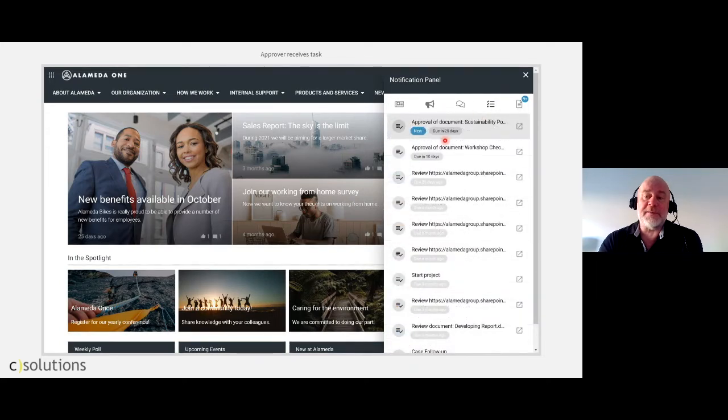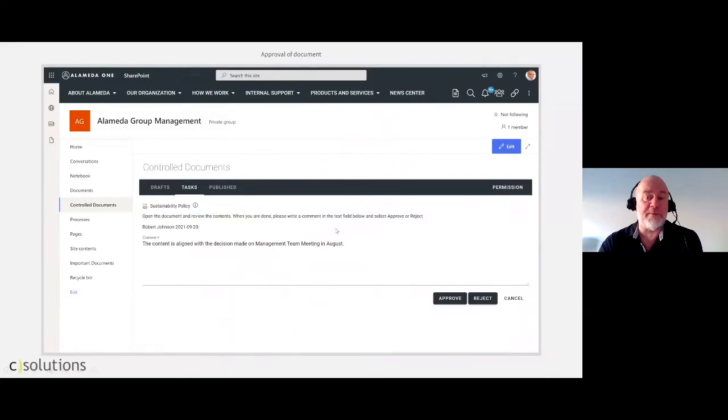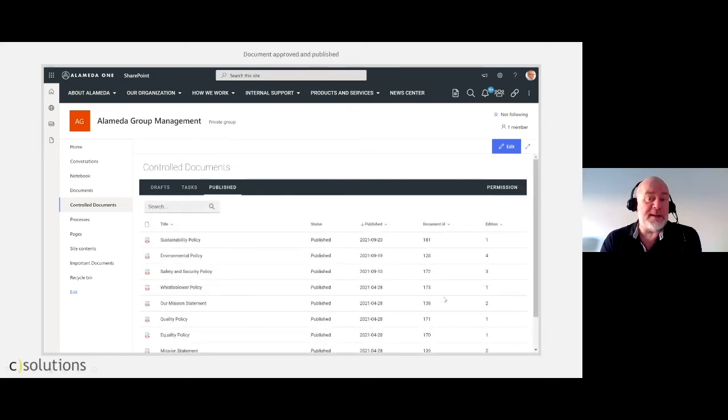So I can see here then I've received this task to approve the document. If I click to carry out this task, I can then take part of the document and its properties and approve the document. And once it's approved, you can now see that the sustainability policy that we have created is now in the published view here. So the document is approved and published and also then available for my colleagues.